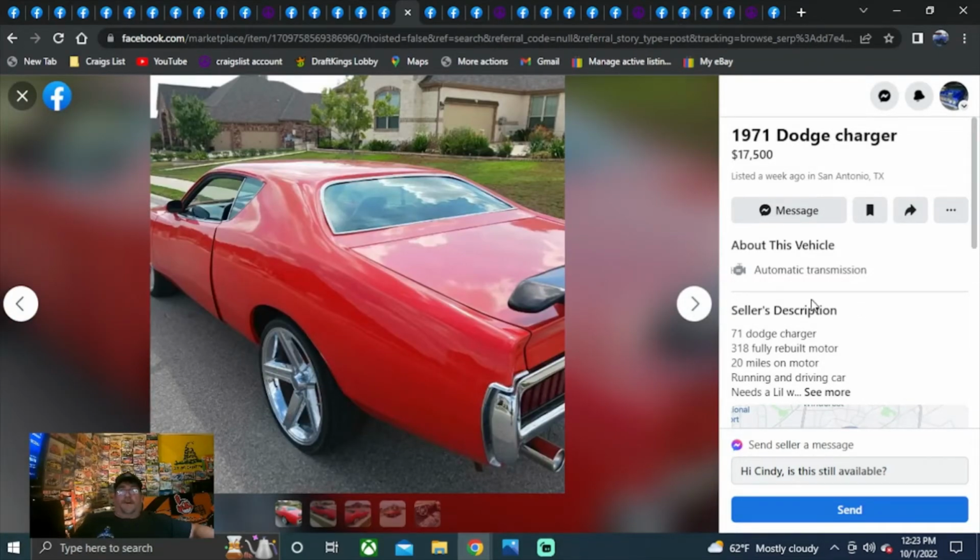318, fully rebuilt motor. It says 20 miles on the motor. Needs a little work to make it a daily driver. And $17,500. On to another one.